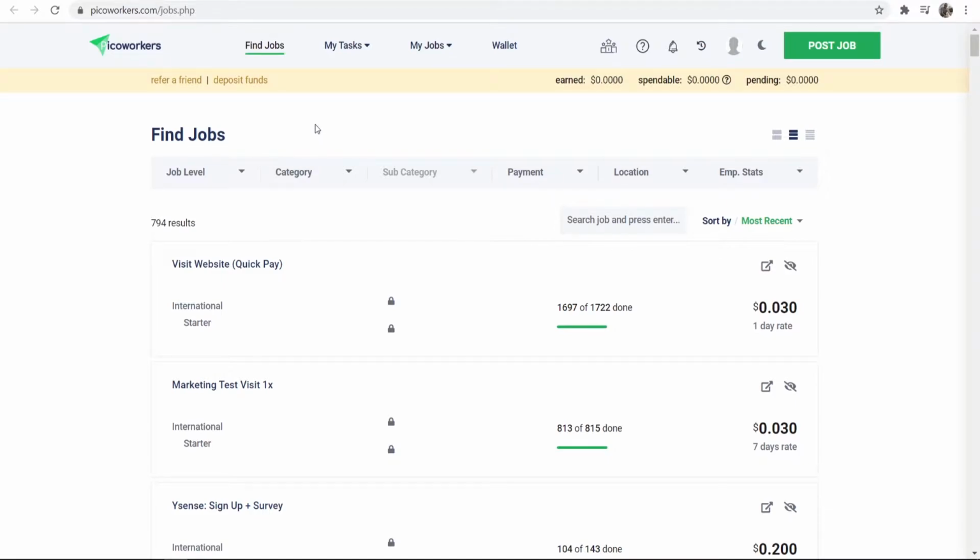So what we can do here, at the top we've got find jobs, we've got my tasks, my jobs and wallet. My jobs are going to be ongoing jobs, and tasks are going to be short tasks which you can do to earn some extra money.